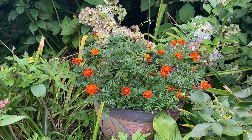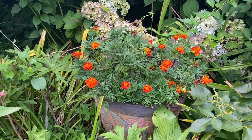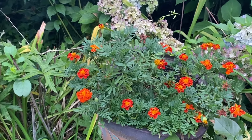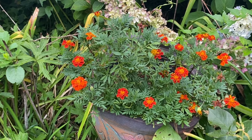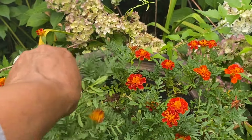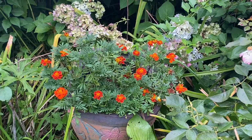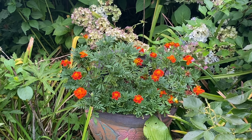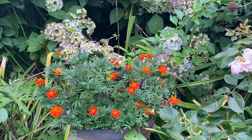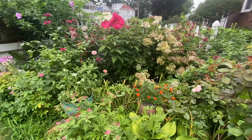some marigolds. And it's not necessarily matching all of the other colors, but I've decided to just keep it in here. And also I found that I've had to come and water that pot regularly, otherwise the marigolds just shrivel right up. But, you know, I think that it works. It works.